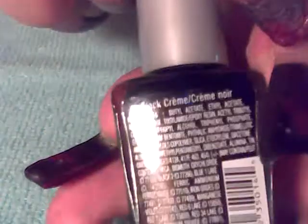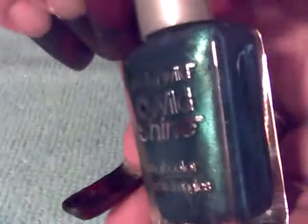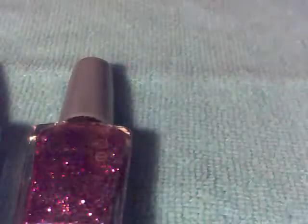I have Wet n Wild. I bought some nail polishes too. I have a whole bunch of them. I got this one from Wet n Wild, it's in black. Super cool, for a dollar. What is this one? This one is pretty, from Wet n Wild too. I'll take this one.